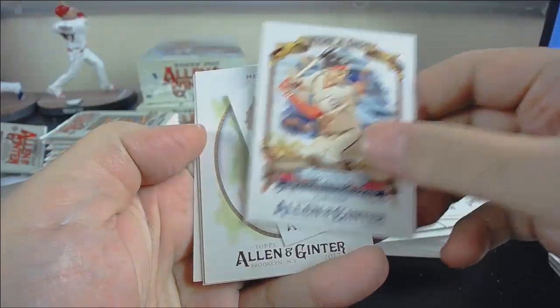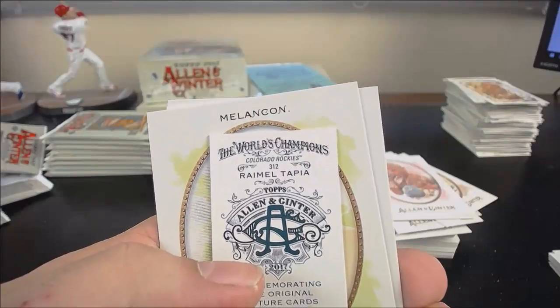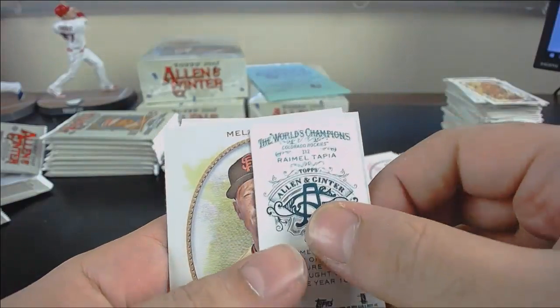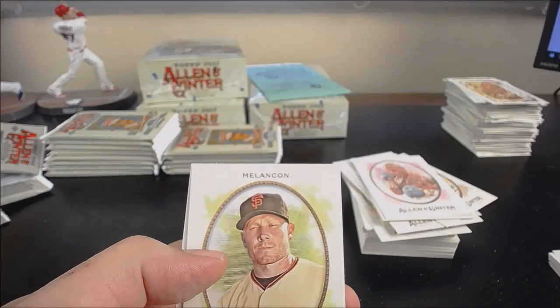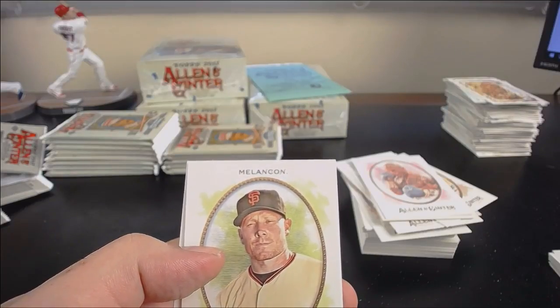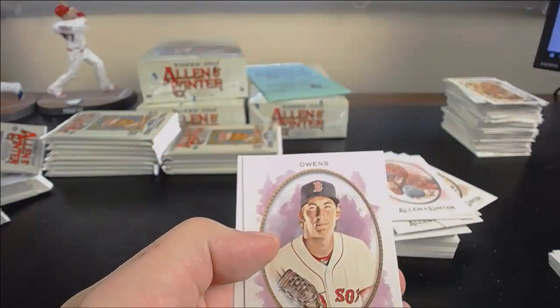Base. Trea Turner, what a day. Rafael Tapia, short print A&G mini rookie, number 312 for the Rockies. Oh, wow. That's cool. Melancon, short print for the Giants.